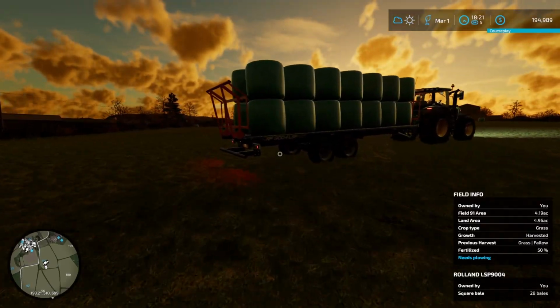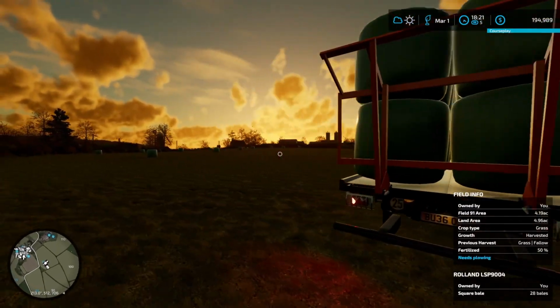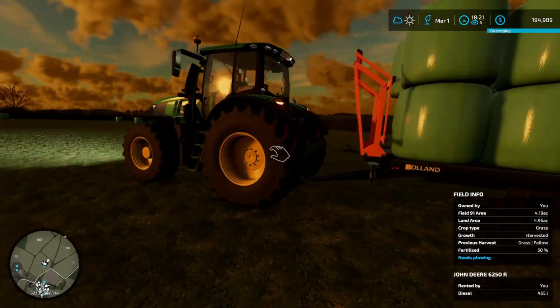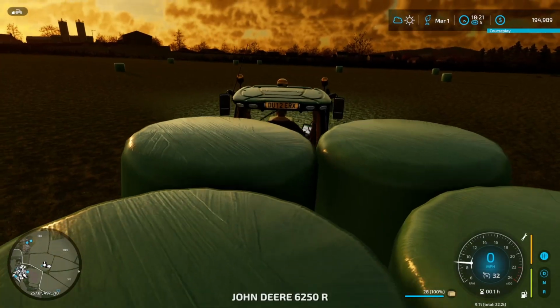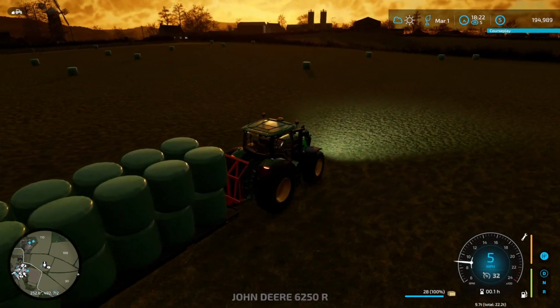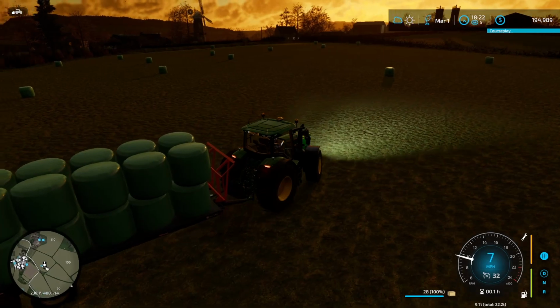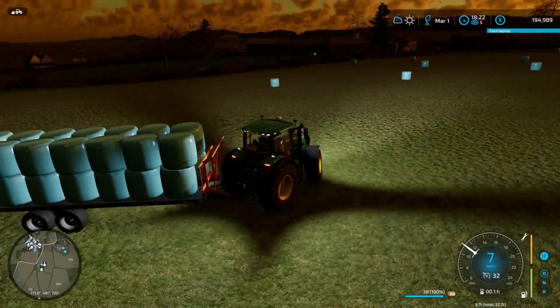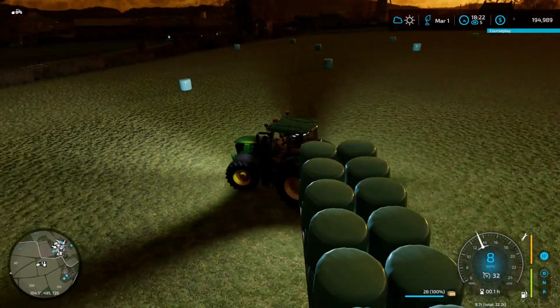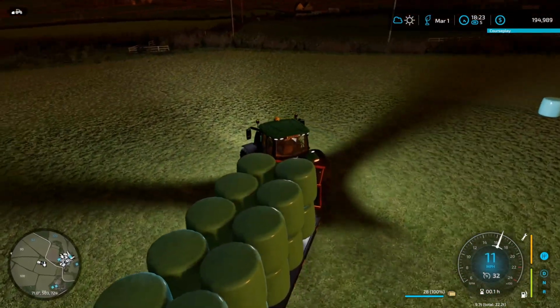All right, and so we got our full load of bales here on the trailer. Let's go ahead and get these back to the farm, and we'll unload them. And see, we're losing a little bit of daylight, but I did recently install the increased light range mod. So as you can see, when I turn on all the lights, it does look a lot better. It's way easier to do some work at night than it used to be.